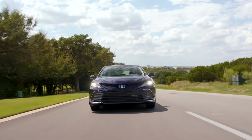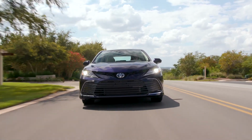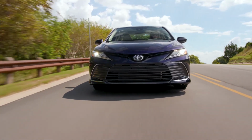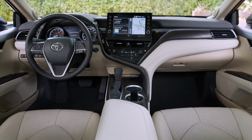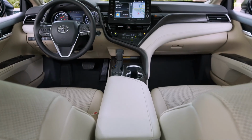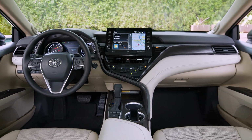So the question is, why do so many people buy the Toyota Camry? It's because the Camry does almost everything well. It looks good, it performs great, it's roomy and practical, it gets good fuel economy with the regular 4-cylinder engine, and excellent fuel economy with the hybrid. It can also get all-wheel drive. The Camry has safety features standard that people are looking for.